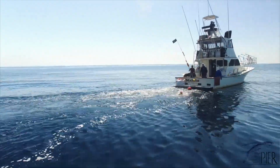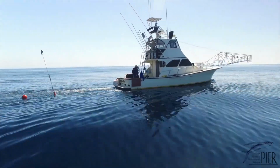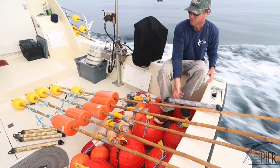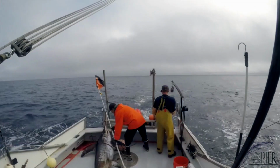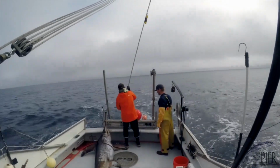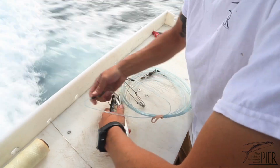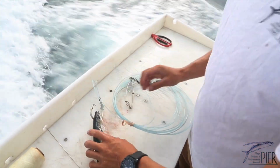The product of this collaboration is called Deep Set Buoy Gear, an artisanal gear type that is specifically designed for the West Coast. The novel gear is based aboard small domestic vessels and utilizes less than 3% of the hooks typically deployed in modern-day swordfish operations.